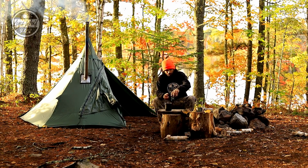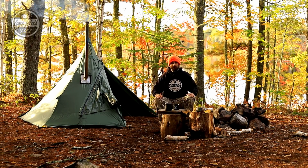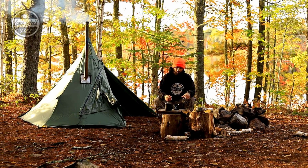And talking about dry, my sweater is totally dried out. My pants are nice and dry, my shoes even are nice and dry. Everything totally dry from hanging it up in the tent last night and letting the wood stove do its thing. So I've been up for a little while now.